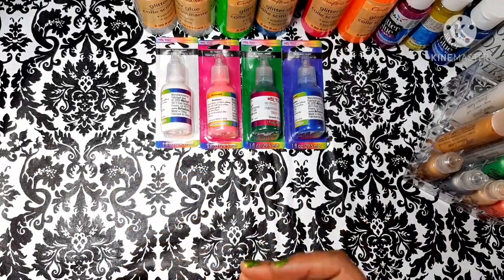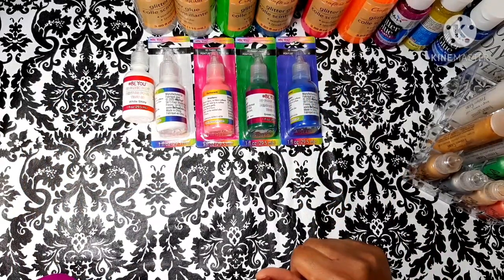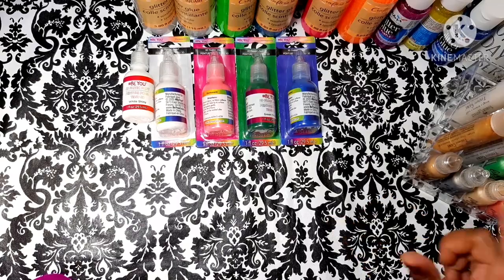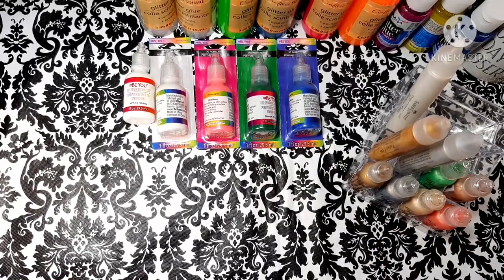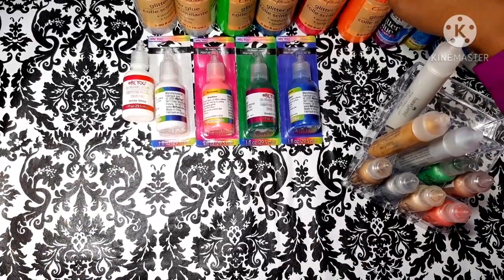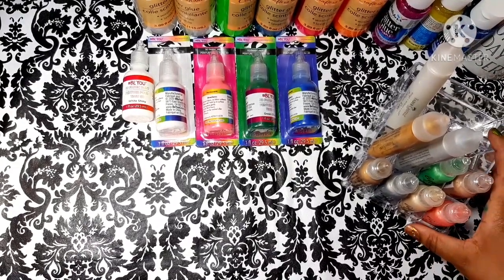So guys, I'm not playing. Look, nobody has $8 to be spending on Nuvo crystal drops and Nuvo metallic drops, and liquid pearls only come in like these few colors. And I got these from Hobby Lobby a long time ago on clearance. And look, we're trying to be on a budget, guys. If I can make it myself, then I'm just going to go ahead and make it myself so I can, you know, just be creative.